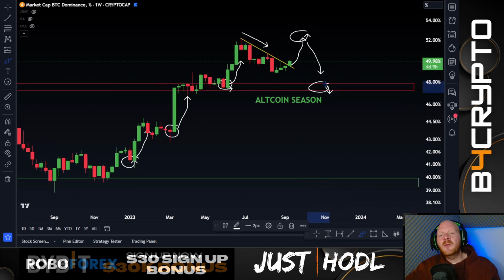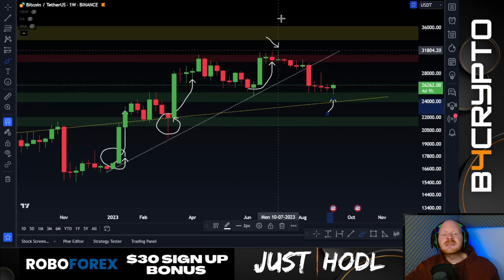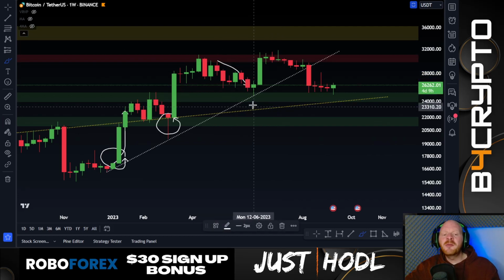But guys, yes, on the weekly chart for Bitcoin, we can see that this is extremely bullish. We can also see, if we look at the price movement, we had this dump exactly here and we formed this bullish candle. And we can also see that the price movement also had this wick towards the downside.